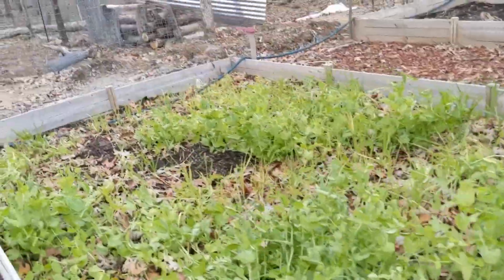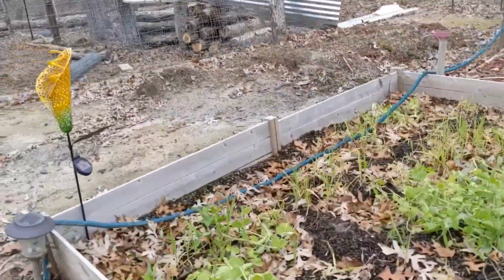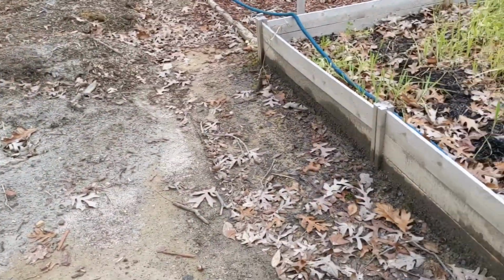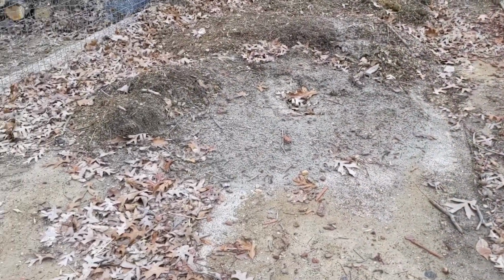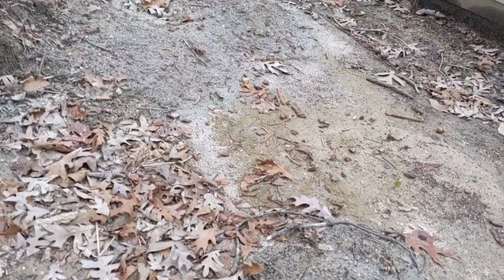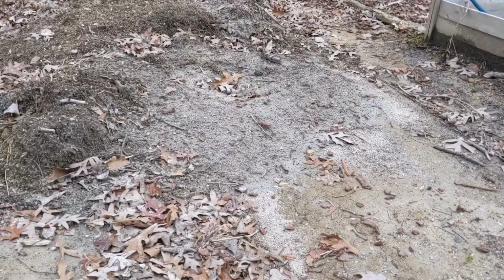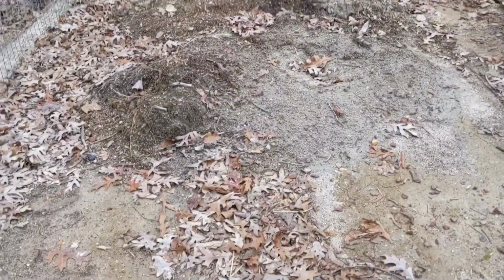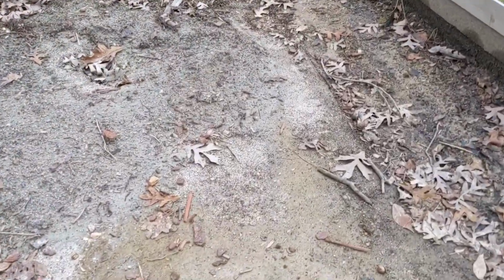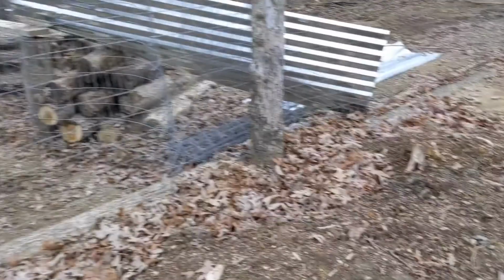We also still have this bed that we're working on over here, where we are going to plant our pumpkins, and some of our melons are gonna go in this little section right here. So we're gonna build it up. Just our soil here is so clay, you can see it underneath, that it's just not gonna work.